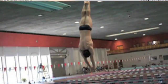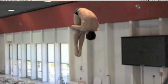So what makes a dive difficult? The number of twists, the number of somersaults that they do, and the position. So if it's a front 4.5 tuck, that's a difficult dive. But if it's a front 4.5 pike, I don't think we're going to see that this Olympics because no one's doing that yet. But those are the big dives.